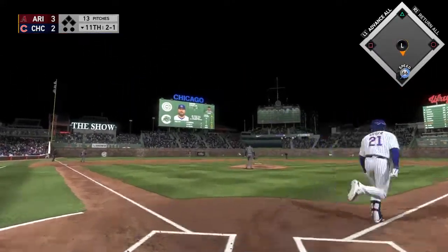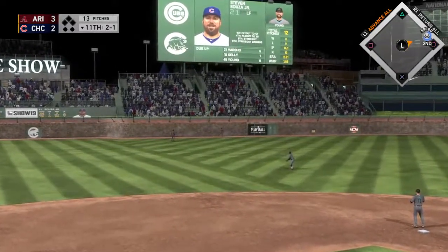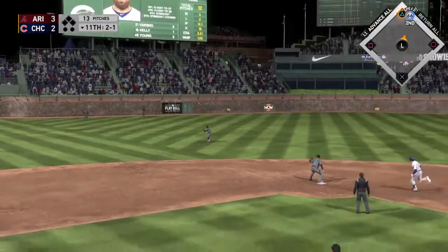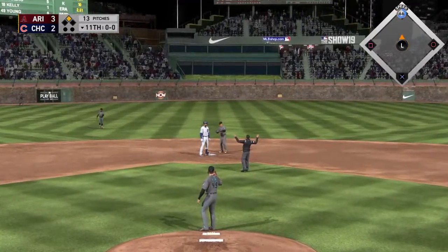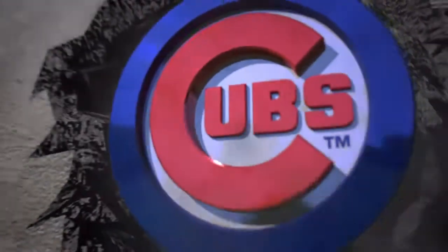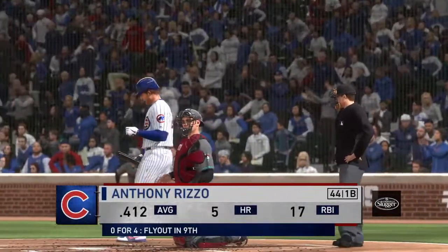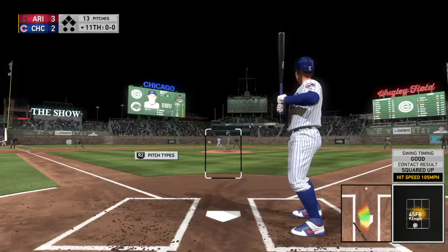A swing and a drive sent out toward the gap. And I believe your tying run's going to be in scoring position right away as this is down for extra bases. And a good decision to push it that time. He's in at second base with a leadoff double. That's the perfect answer after you've given up the lead in the previous inning. Put the tying run on second and get the momentum going back in your favor. Now we'll see if they can cash in.